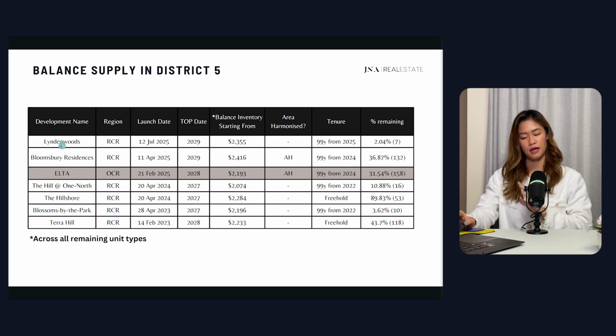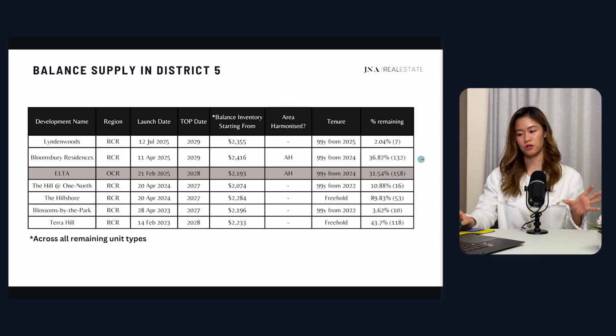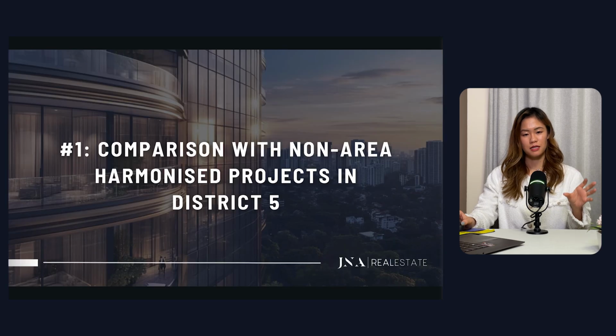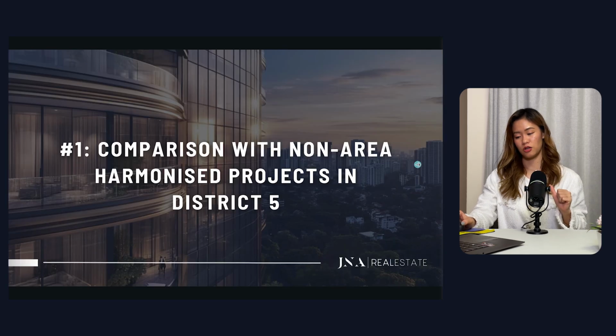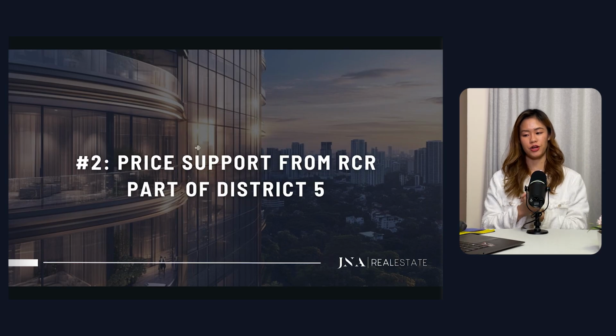And Linden Woods, it's non-area harmonized. The balanced inventory is already $2,355 per square foot. Linden Woods itself has gotten an average price of $2,600 to $2,700 per square foot on launch day. So if I were to look at Faber Residence, it's going to be one of the cheapest District 5 launches amidst the whole OCR as well as the RCR launches that happened even 2-3 years ago. So my second consideration would be the price support from the RCR part of District 5.